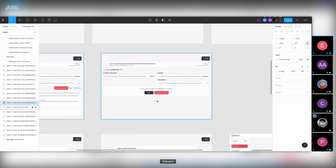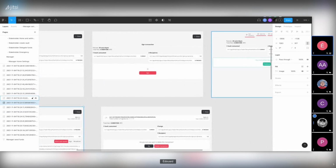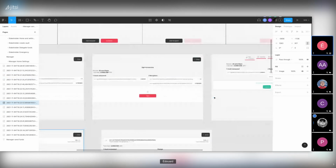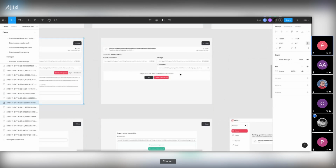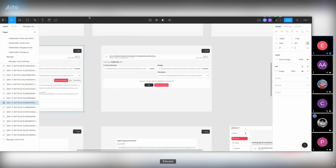So perhaps there could be a way to simplify what the vaults are. Maybe it's automatically assigned a random name, like vault created on Monday or vault created on Tuesday. So it has an identifiable name in the user's mind, but they don't have to deal with the complicated Bitcoin stuff. Okay, yes. Thank you. It's definitely maybe too many letters and numbers on the screen.